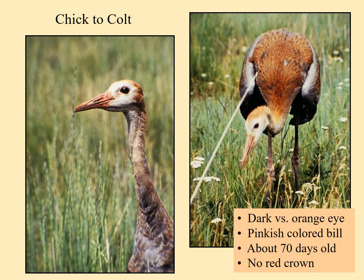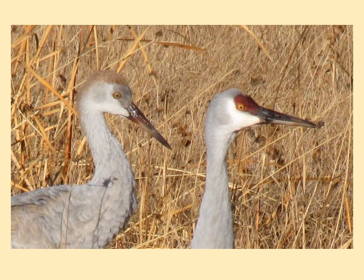In order to grow so quickly, cranes need a lot of food. Cranes are omnivores, and that means they will eat just about anything they can find in the wild. Pictured here is a colt that's about 70 days old. See how the eye is still dark? It hasn't turned orange yet, and it doesn't have a red crown yet. The crane colt that you see here is about 5 months old. Its forehead is gray, its eyes are buff yellow, and its bill is starting to turn black.